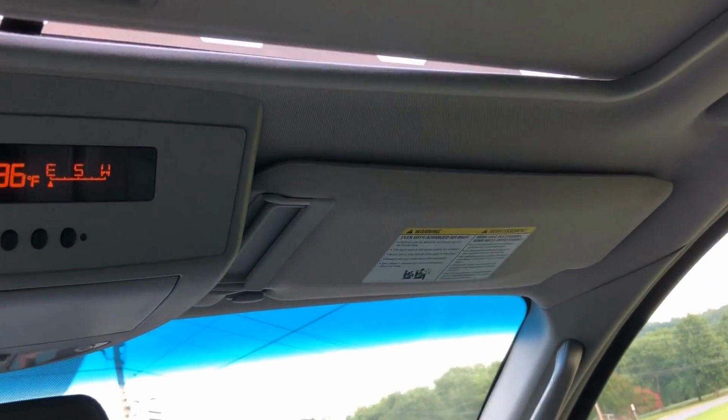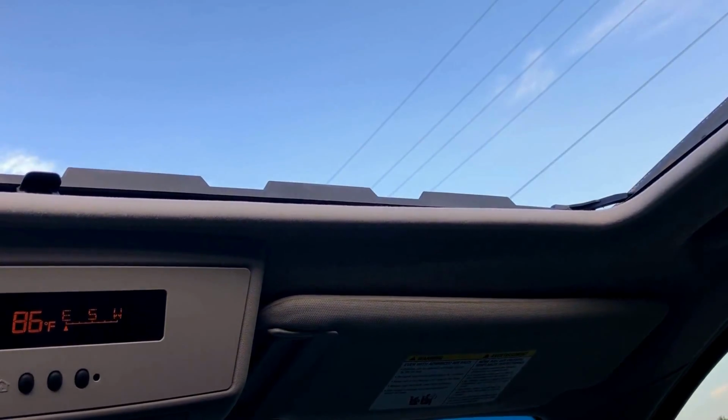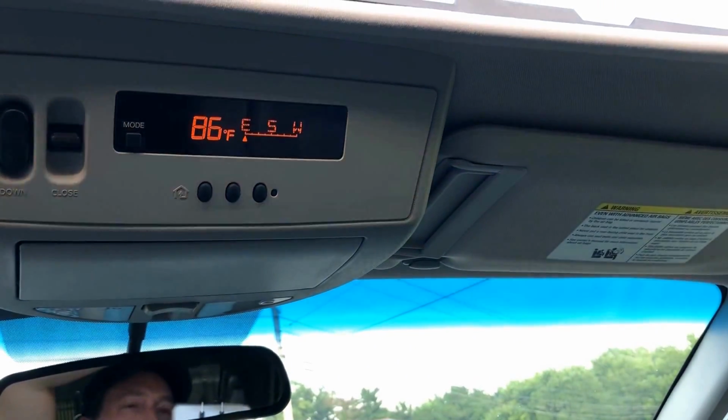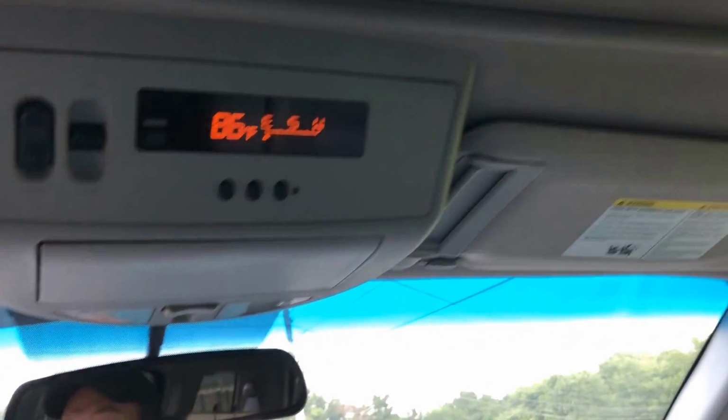Let's open that sunroof up. Power sunroof. It's got your temperature control and everything right there. That's nice. Looking good.